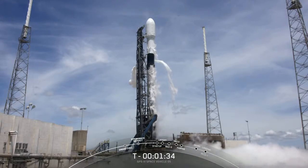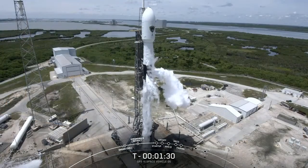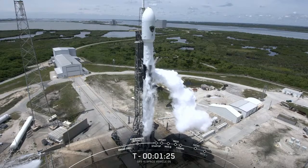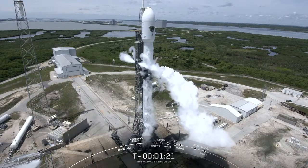Right now, we are beginning to drain the propellant out of the lines that go up the strongback to the second stage. And that's creating the large white cloud you see around the strongback. Pressure from that ultra-cold LOX line is vented overboard, and it meets up with the warm, moist Florida air.